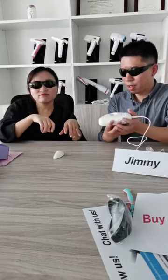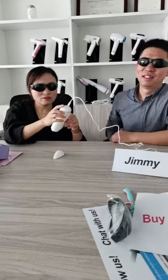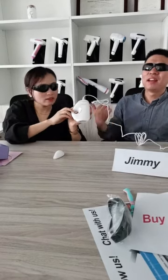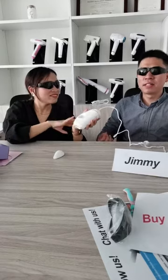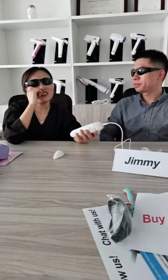Do you want to have a try with the biggest level? Anna? No. Why not? I think you need to have a test. I think maybe level 3 is okay for me. Okay, just press this power key. Because Ella's skin is a little bit sensitive, she doesn't want to go with level 3, okay? I will use level 3.